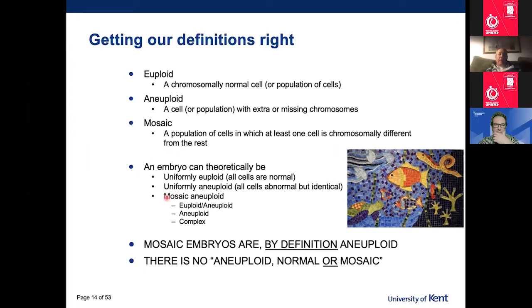Okay. Mosaic can be euploid-aneuploid, so some normal, some abnormal cells, or all aneuploid but different to one another. So let's say some are trisomy 21, some are trisomy 18, or complex and chaotic. And complex and chaotic is really quite common in human embryos. So if an embryo is mosaic, by definition, it is aneuploid. And people don't appreciate that.